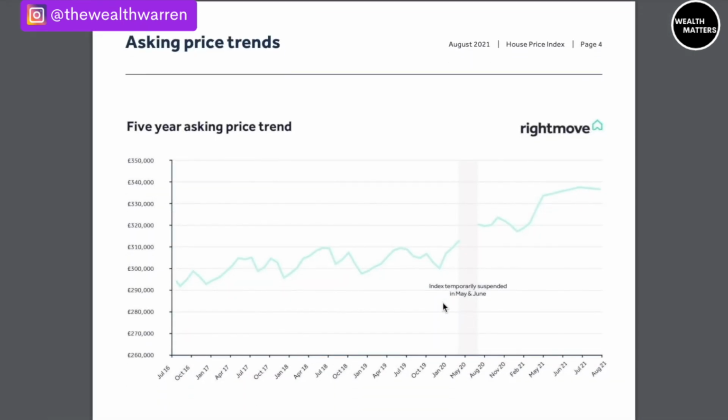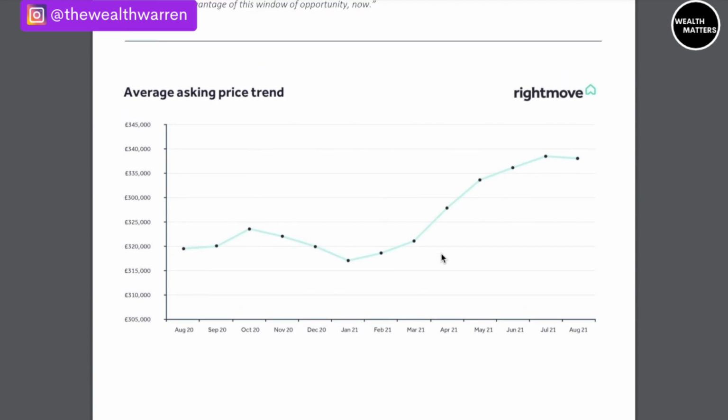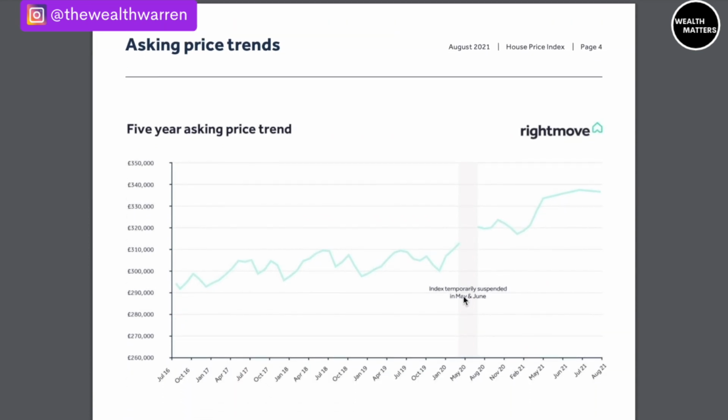And just moving on to the 5-year asking price trend. This was essentially a 1-year asking price trend from August 2020 to August 2021. If we look at that over 5 years, we can see the wider context. So from June till the same period in May, 4 years, there was only really a kind of £20,000 variance. So at a low, we're talking at 290, and at a high, 310. And you can see that we oscillated between that variance for those 4 years.